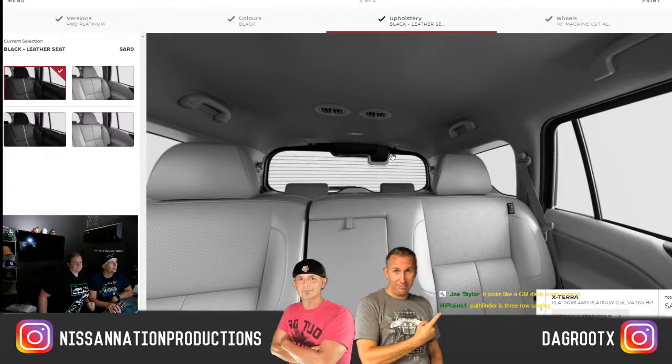But we all know those third rows are, unless you're a little person or a person of like 5 years old, not intended for anybody truly to get back there. It's one of those snob appeal things of going, I have seven seats, but ultimately even in the Armada, it's not a comfortable seating position.